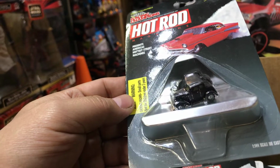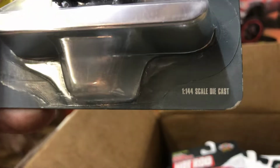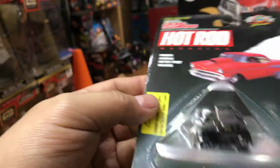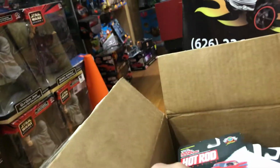It's 1/44 scale or 1/14 scale. Real small. See right there? I really couldn't tell. I think it's a 1/144. That was really tiny. It looks like 1/87 scale to me. There it is, the back. Well, let's see what's next.